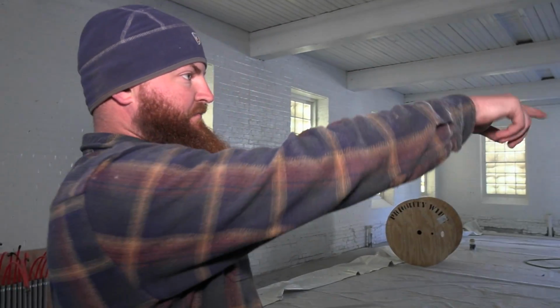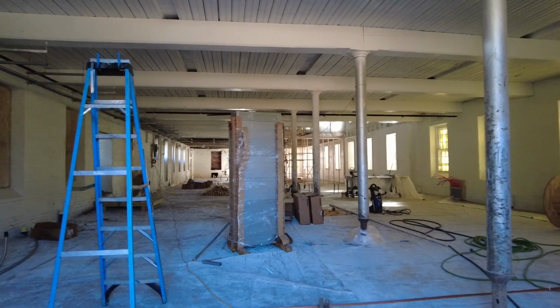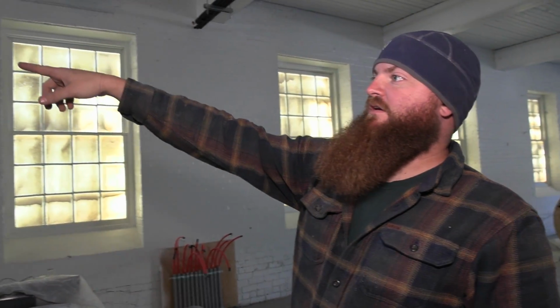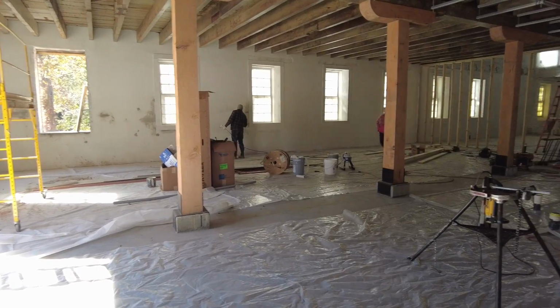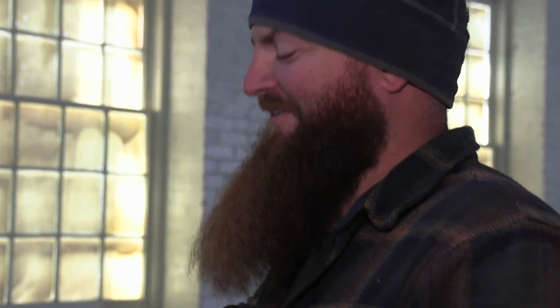All the walls from somewhere over there, I think the second window, all the way around, have been painted at least once. And then this room here has got a coat of primer, and that's what we're doing on the rest of the walls, is going around priming. 2 coats of primer, 2 coats of paint. Yeah? Okay, we'll be done sometime in January then. No, you're kidding. Nah, no.